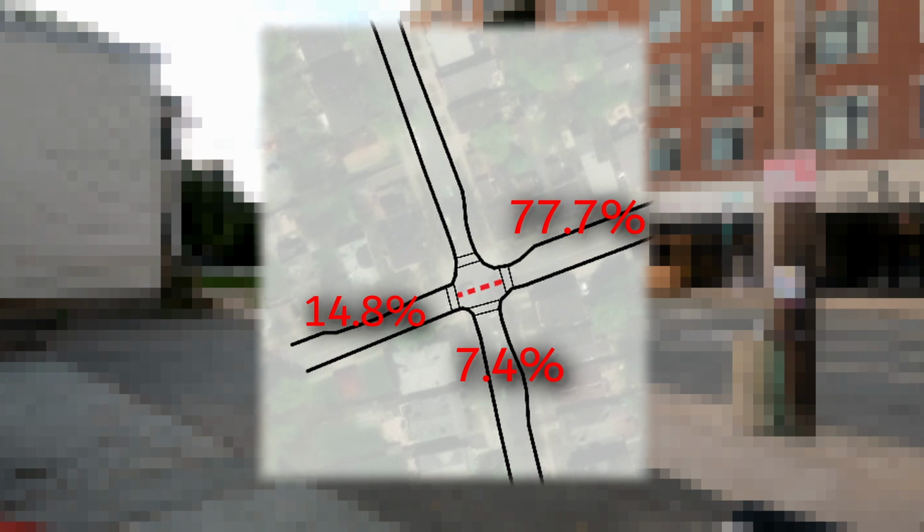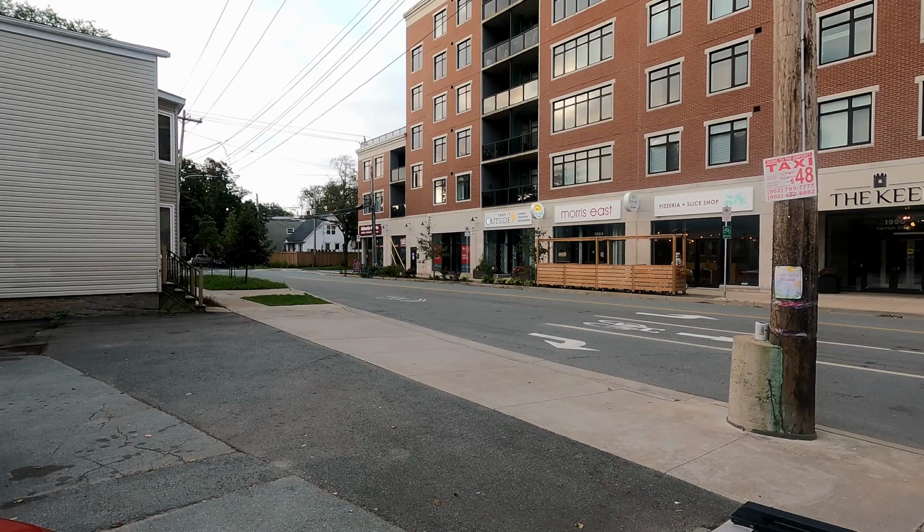At the four-way stop, 77.7% of cars made a left turn, 14.8% went right, and the remainder, 7.4%, proceeded illegally straight through the intersection. This paints a pretty good picture of what's happening during rush hour. Cars are coming in from a mix of directions, but the majority are coming from the right-only exit from Windsor Street, getting to the Bikeway and using it to avoid traffic on Robie Street by using the lights at Jubilee.